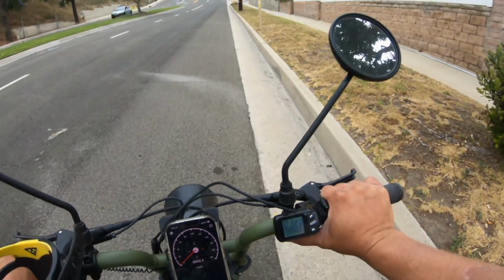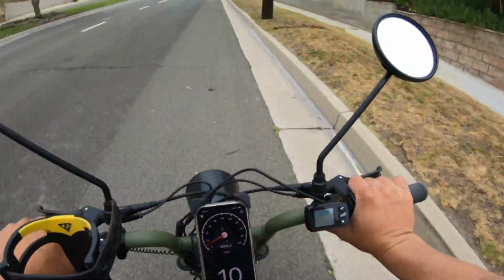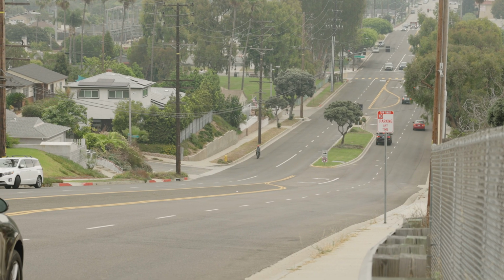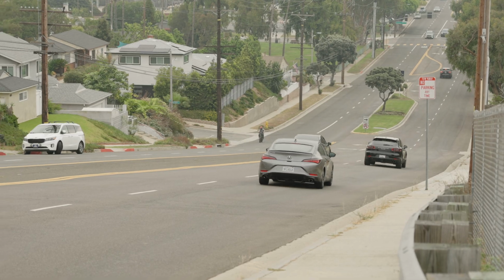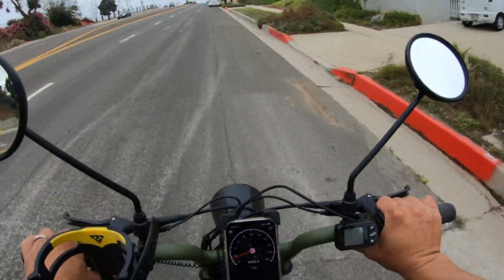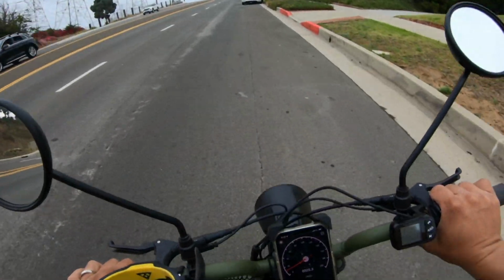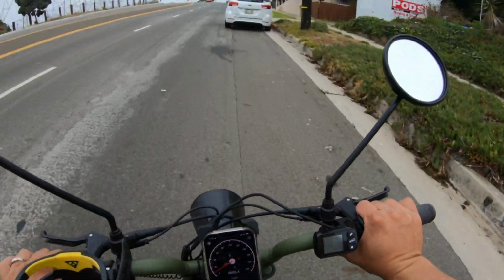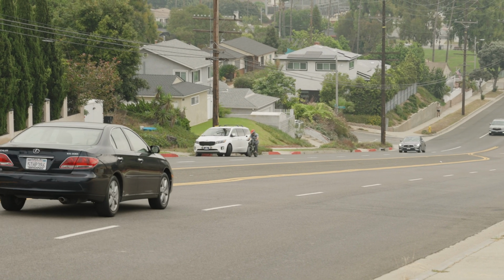This is the Super 73 500 watt motor, and it feels strong, but can it make this hill? You know, the hill doesn't really care about the price of this bike. It doesn't really care if it can make it. It's just here. It's just an obstacle, and so far it's pulling. I don't think it'll make it, but you know, I could be wrong. 500 watts has made it before, and it isn't stopping.